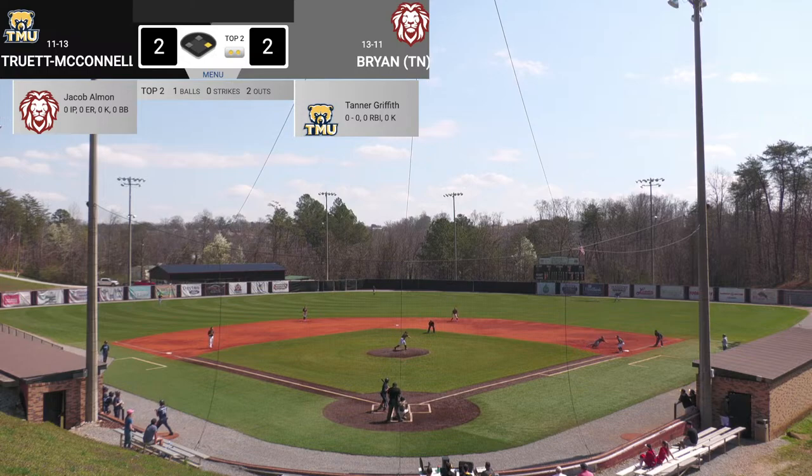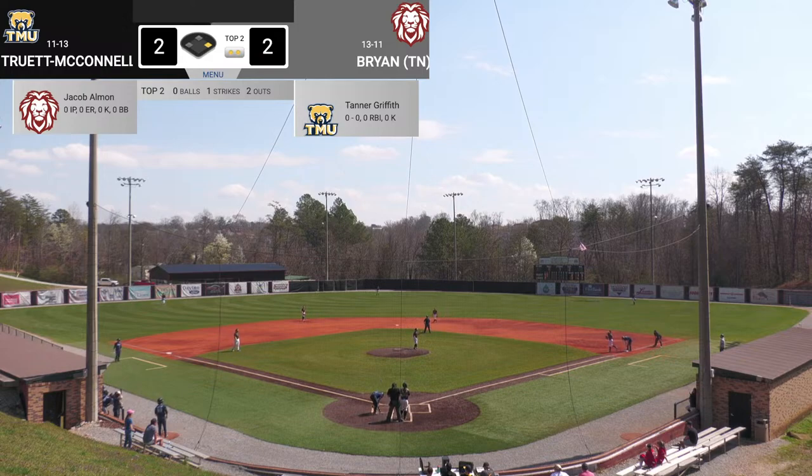Allman gets his sign. Here's a pick at first. Runner's diving back, safe. And by the way, for the ones that don't know who I am, this is Brad Lofton. I'm Bryson Lofton's dad. There's nobody down here doing it, so I figured I would go ahead and make my PA announcer's debut. Allman looks in. Here's another throw over to first. Runner's back safely.